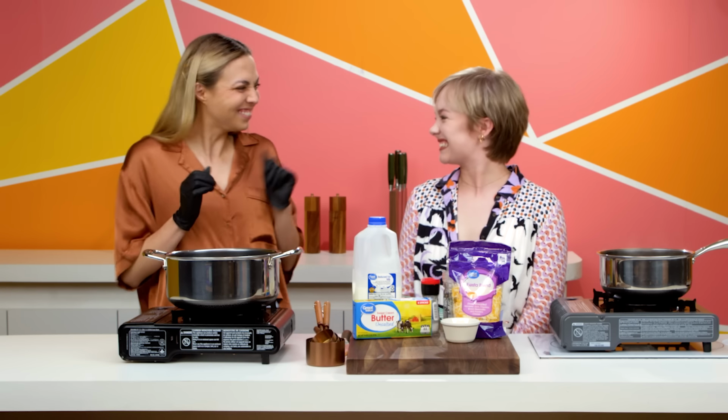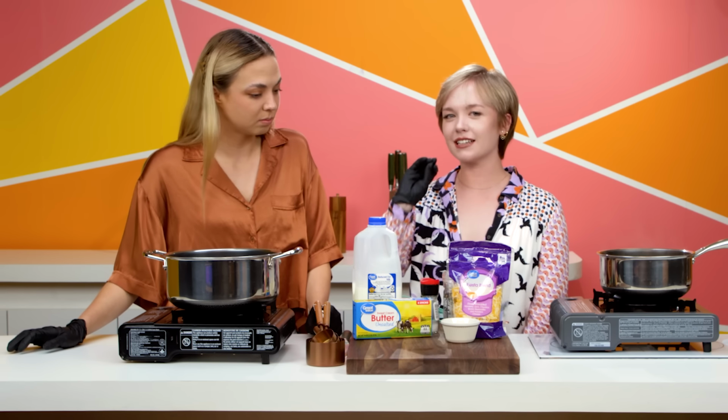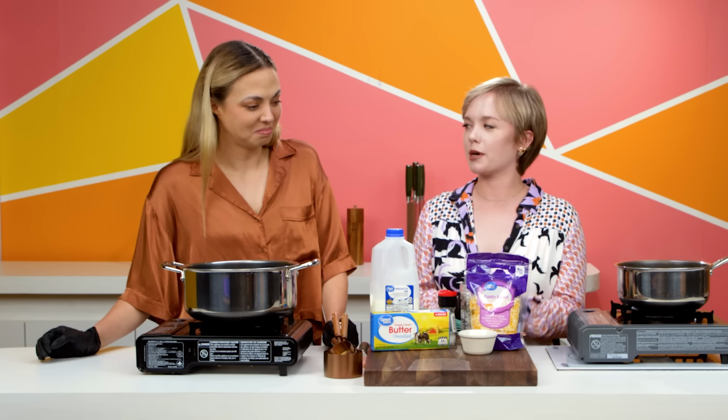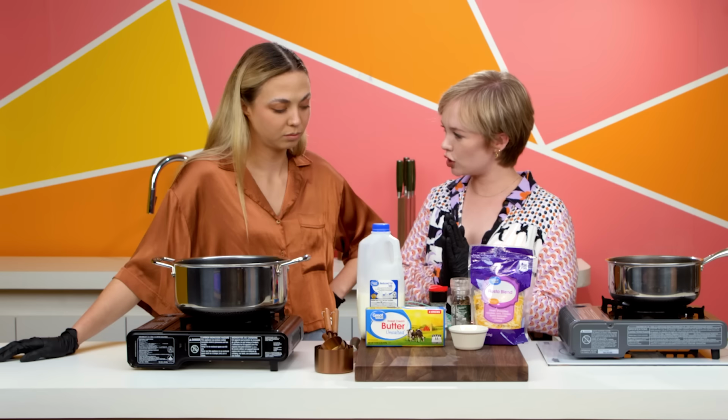So it won't be as bland and plain. Yeah, we can do salt and pepper and all the fun stuff. However, $10 still doesn't get you very far in terms of actually making and using nice ingredients. So all of this was really pushing the $10 budget. So I already have our macaroni boiling, but we can make the cheese sauce.